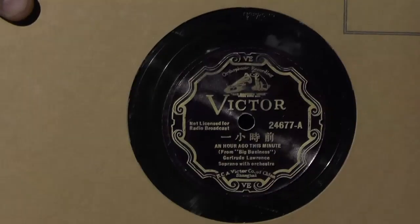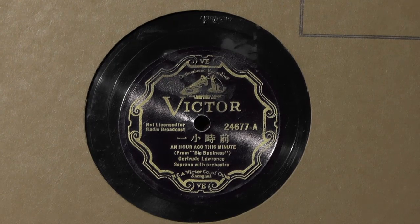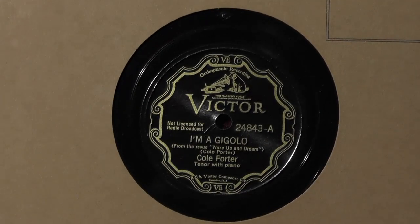Here is a Chinese Victor. You don't see those every day. Gertrude Lawrence. $50 minimum bid on that in E condition. 7225. Fletcher Henderson Harlem Madness. Victor Scroll. $50 minimum bid, E condition. 7227. Cole Porter. I'm a Gigolo.